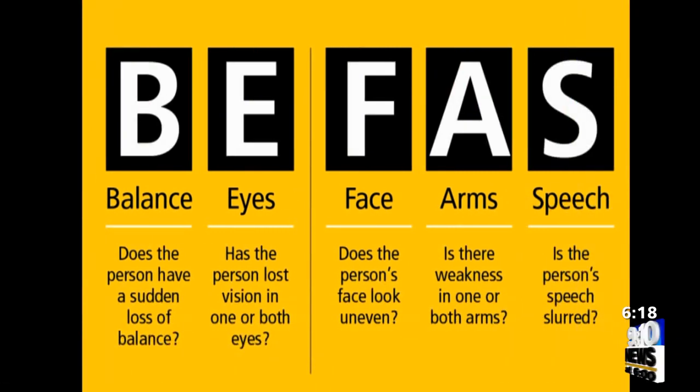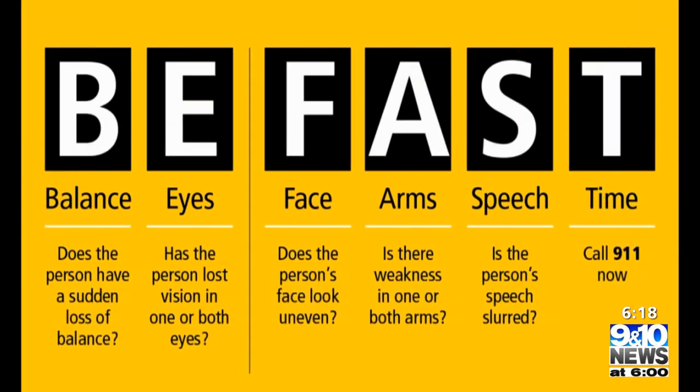S stands for speech issues, and slurring of words, as well as being unable to talk or understand speech, are also signs of stroke. And the last is the T, which is the reminder to us all that this is a true emergency. If you suspect yourself or a family member is having a stroke, then you should get to the nearest emergency room and or dial 911.